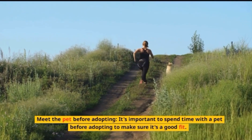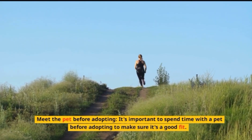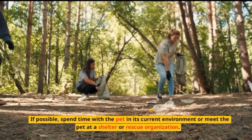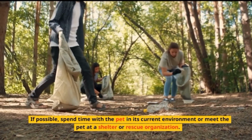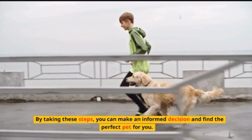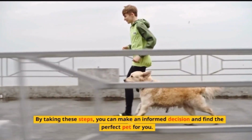Meet the pet before adopting. It's important to spend time with a pet before adopting to make sure it's a good fit. If possible, spend time with the pet in its current environment or meet the pet at a shelter or rescue organization. By taking these steps, you can make an informed decision and find the perfect pet for you.